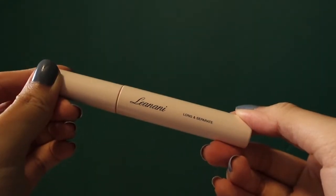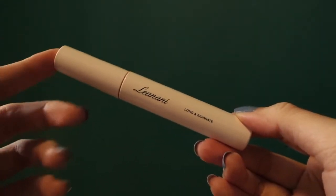With that, I'm going to go in with some lashes. So this is my Leonani Long and Separate Lash. It's a new tube of mascara, and I'm just gonna try to see if this will work for what I want it to do. Oh, it does actually do quite well. It's a black mascara and it has fibers inside to help lengthen and separate each lash. I'm gonna go in with a couple of coats of this.